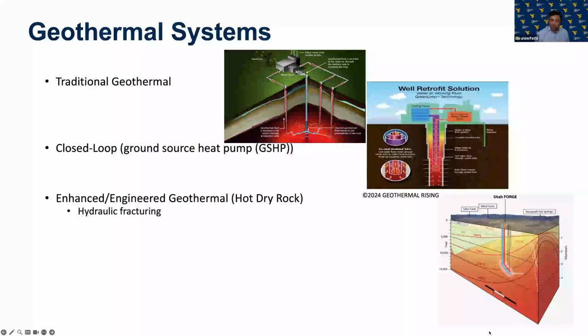These are more detailed discussions that we will go into when we discuss the completion designs next week, but just a heads up. Or what we can do is drill 2 horizontal wells, and then inject from one and produce from the other one. Again, these horizontal wells need to be connected through fracking, generating hydraulic fractures. So this is called an engineered geothermal system or enhanced geothermal system.